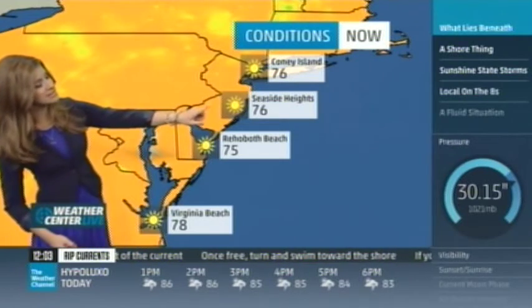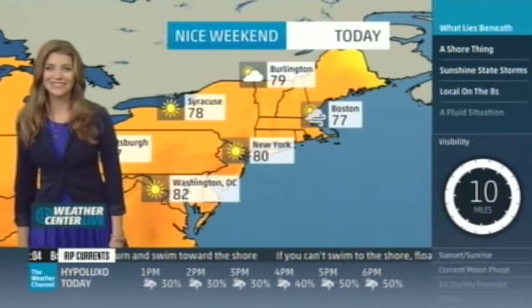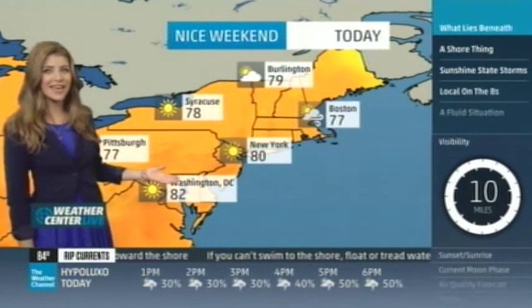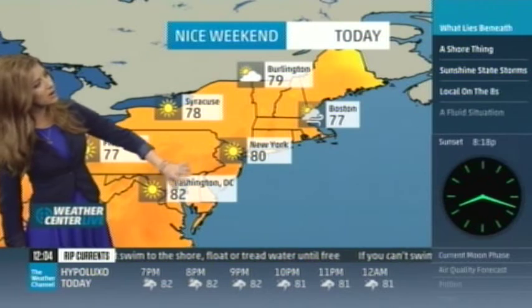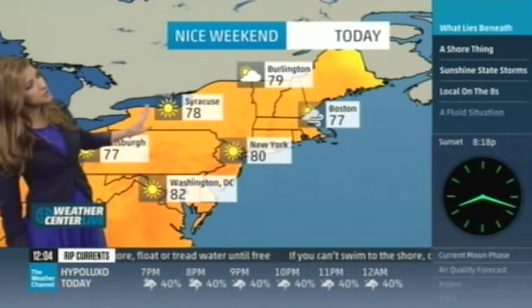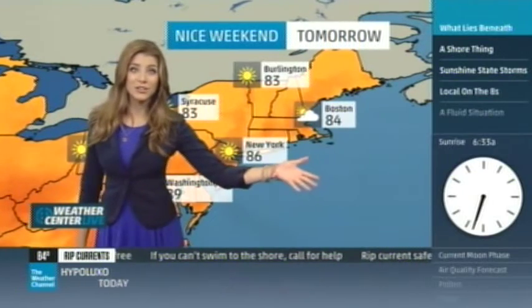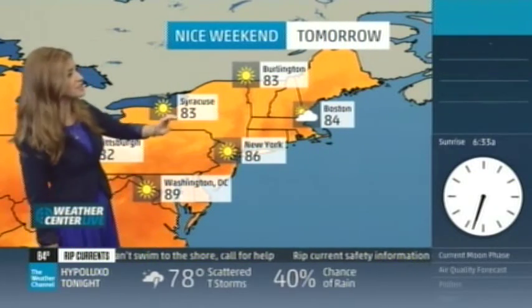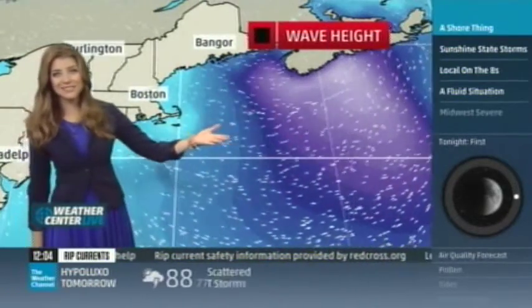Right now, conditions 76 degrees in Seaside Heights. Rehoboth, 75 degrees. Can't really beat it. It's gorgeous. Highs today going to be in the 80s along portions of the Northeast. We're going to be at 80 in New York, 82 in D.C., a little bit cooler in Syracuse, 78, 77 in Pittsburgh. That nice cooling air behind Arthur actually being pulled on in. Then tomorrow, nearly 90 degrees in the nation's capital, 84 in Boston.